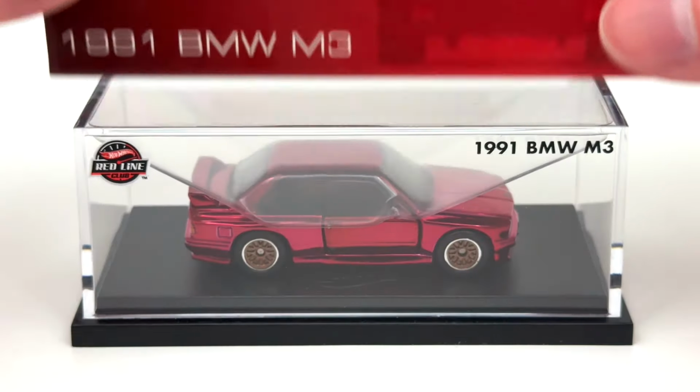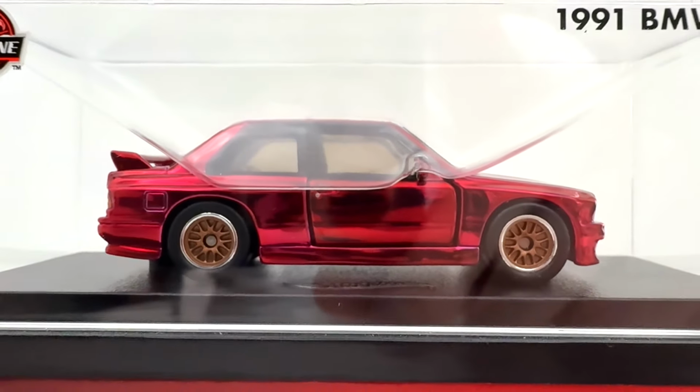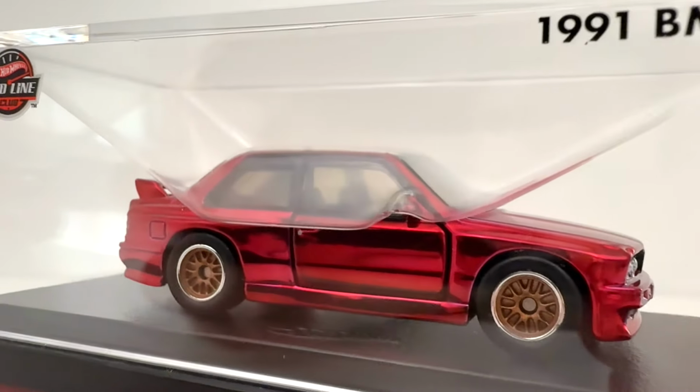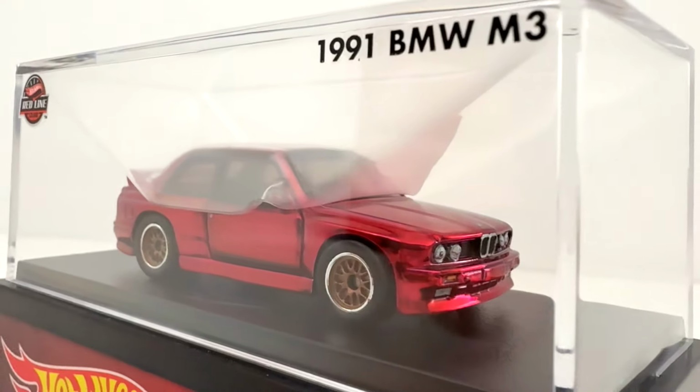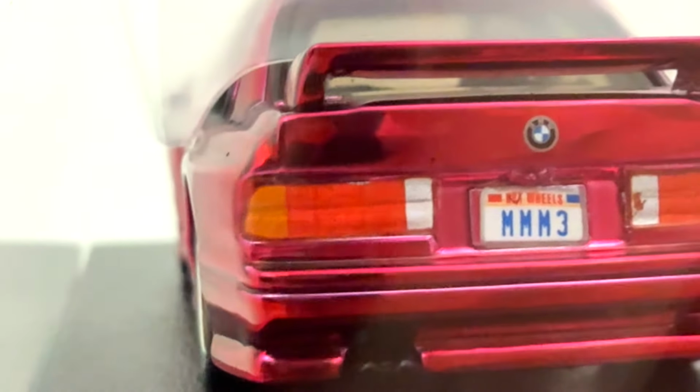If one wasn't enough, here's another rendition of the 1991 BMW M3, but this time in a red Spectraflame paint. The red BMW rides on a set of silver wheels with metallic gold-painted spokes which are fitting for this sporty icon. This car features opening doors in a sweet style that makes this candy apple red ride fitting for any collection.